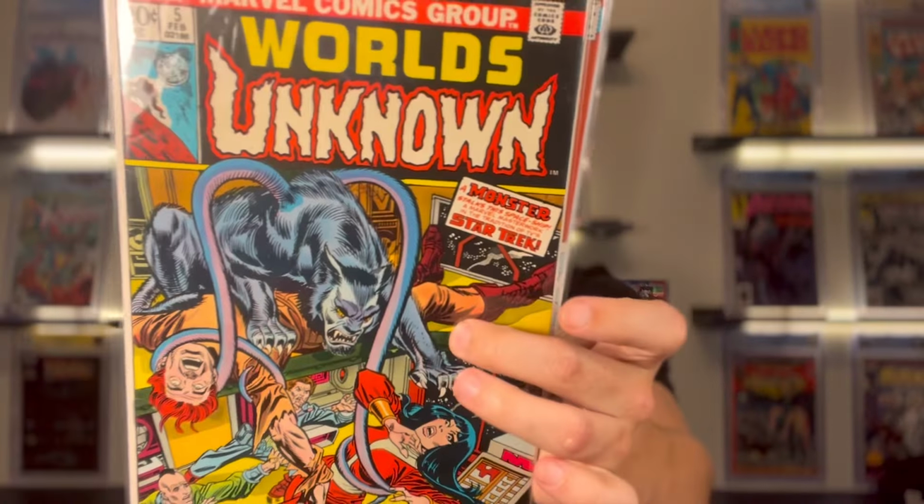Moving on to some high-grade Bronze Age horror. Love these covers here. This is Worlds Unknown issue number 5 and a Vault of Evil issue number 9. Now my personal criteria for what I collect in slab when it comes to Bronze Age horror comics is 9.4. I don't quite think these are going to get them, or at least I don't want to take the risk of doing it even with a pre-screen. I think I'd rather just Mylar these and put them into the collection the way that they are.